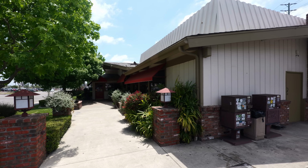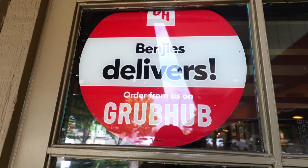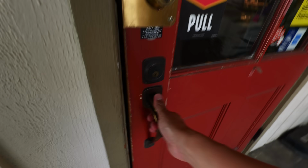I am now at my second restaurant, which is Benjie's New York Deli. Now this is more of your old school type of deli. It's been around since 1967, making it a 58-year-old deli. And I heard that they also have some of the best pastrami that you can find, not just in Santa Ana, but all of Orange County, which is why I need to check it out.